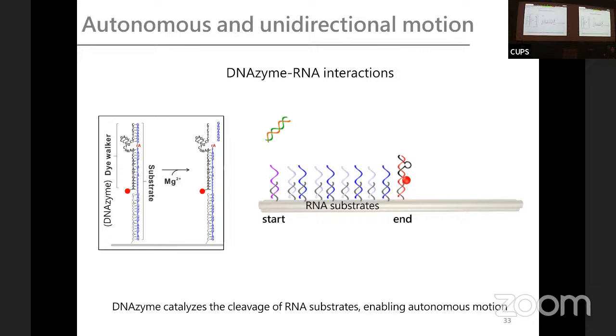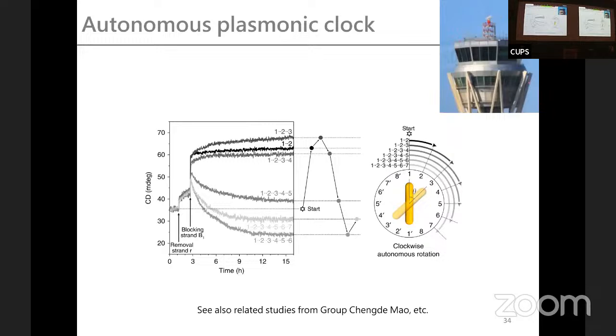That is why this strategy is also called the burnt bridge strategy. And in this way, if we drive the system now to rotate, we can do it in a fully autonomous way. We can control the directionality as well as where the rotor wants to stop.